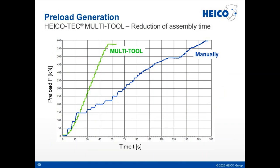For this case, we have our Hycotec tension multi-tool you have seen in the image before. You can also view the video on YouTube. But here I want to show you the time saving with this multi-tool. The blue line shows the manual tightening of a Hycotec tension nut M52. And the green line shows the tightening with the multi-tool. So only 1 minute for the multi-tool and nearly 3 minutes for manual tightening, which is a time saving of 2 minutes or nearly 70%.